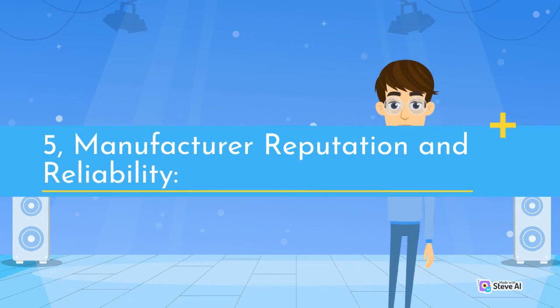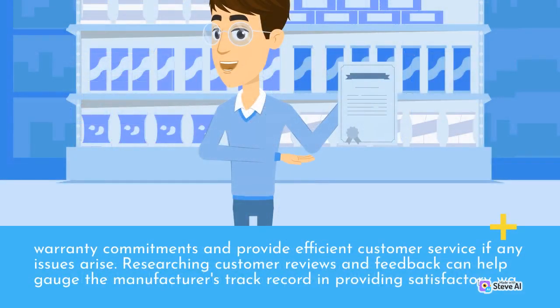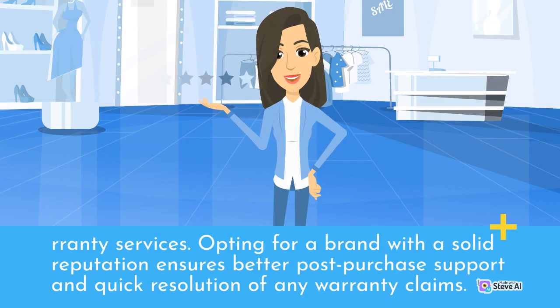5. Manufacturer reputation and reliability. When assessing a portable charger warranty, it is also important to consider the reputation and reliability of the manufacturer. A well-established and reputable company is more likely to honor their warranty commitments and provide efficient customer service if any issues arise. Researching customer reviews and feedback can help gauge the manufacturer's track record in providing satisfactory warranty services. Opting for a brand with a solid reputation ensures better post-purchase support and quick resolution of any warranty claims.